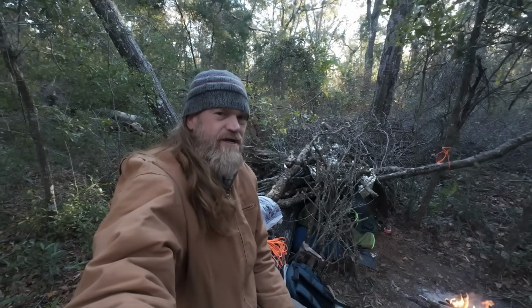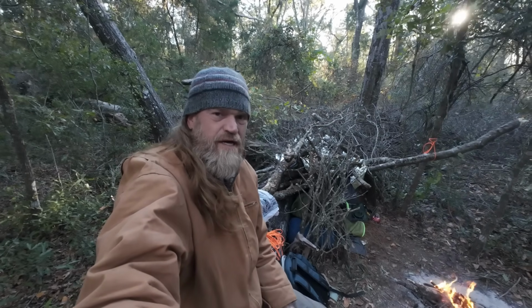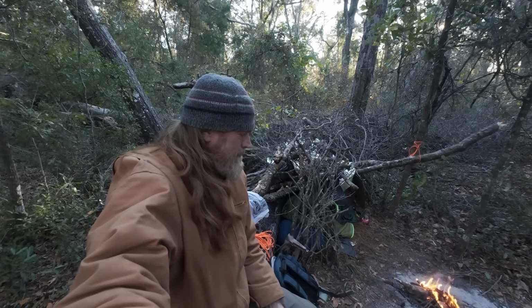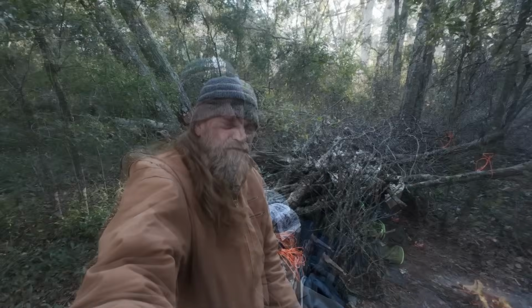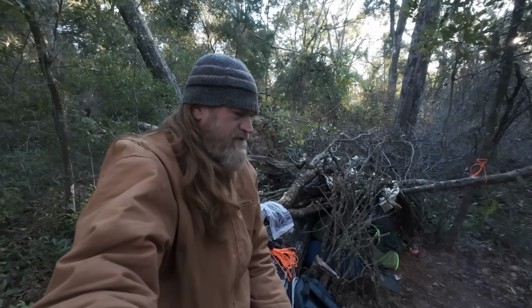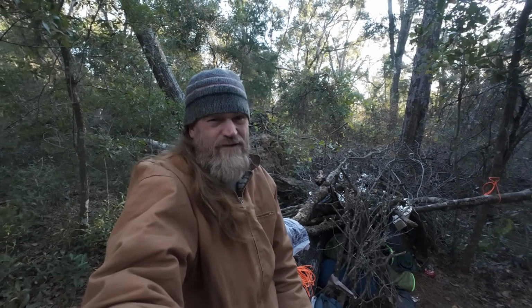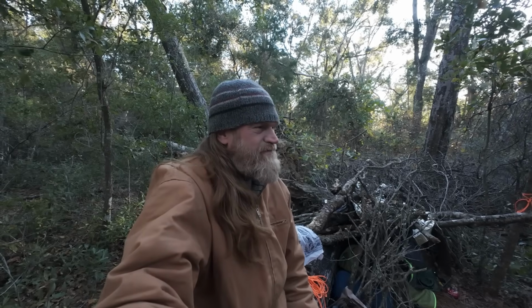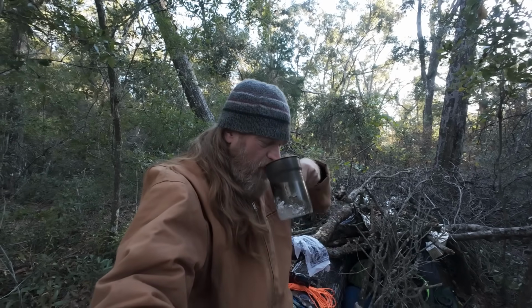All right, so all I have to do now is tear all this down, get everything put back in my little backpack, and get on out of here. Oh, and get that fire totally put out. But now I have confidence in my setup. I can do it and survive, and I actually slept really well. It's one of the better nights' sleep I've had, besides getting up every hour to tend to the fire, but it was all part of the experience. I wasn't cold, I wasn't shivering. My face and my hands did get a little bit cold. Nothing crazy.